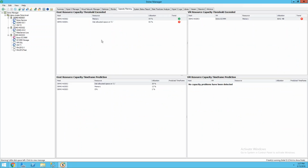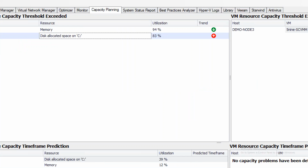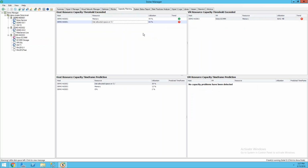Now, as we take a look at the capacity planning, we could see that we have memory utilization, and this is going down, so I can see that this trend is a good direction. But here's something that's alarming. If I take a look at my disk space on the C drive, I can see that I'm 83% committed, and usage is going up. So this might be an indicator that it's time to call StarWind and go and add another node to my cluster.